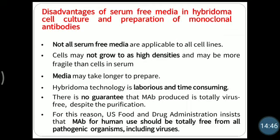Then let's discuss the disadvantages of serum-free media in hybridoma cell culture and preparation of monoclonal antibodies. Not all serum-free media are applicable to all cell lines. Cells may not grow to as high densities and may be more fragile than cells in serum. Media may take longer to prepare. Hybridoma technology is a laborious and time consuming process. There is no guarantee that the monoclonal antibody produced is totally virus free despite the purification. For this reason, the US Food and Drug Administration insists that monoclonal antibodies for human use should be totally free from all pathogenic organisms including viruses.